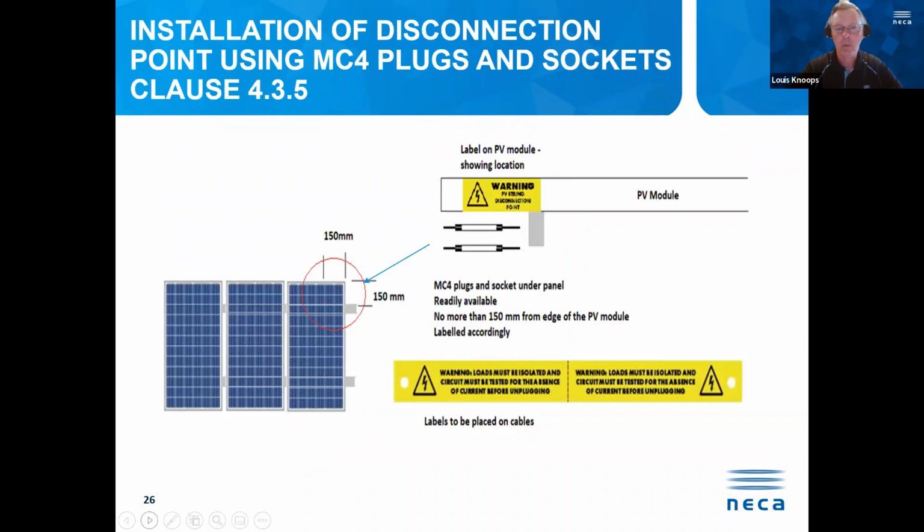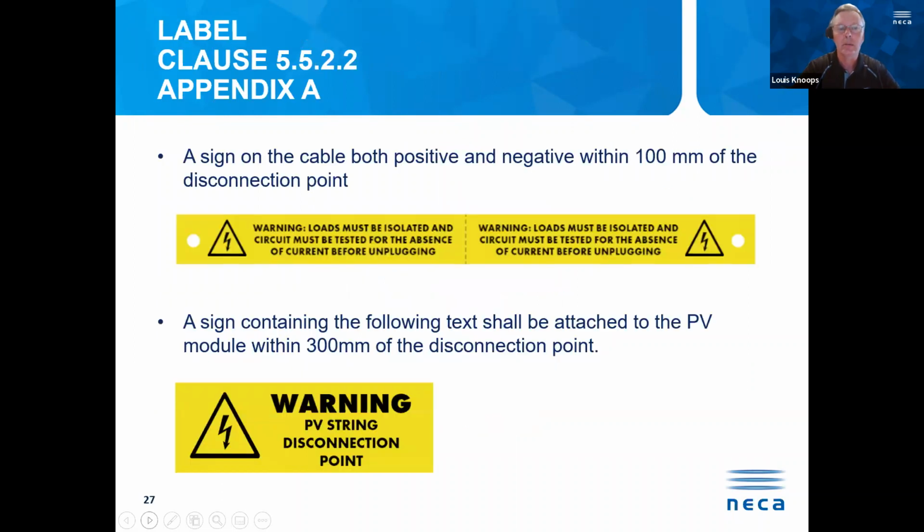Here we've just got a picture showing where you would put it. Now that on that module, that could be at the bottom of the module, but basically 150 mil from either edge. You will see that there's a label that you have to put on the module itself. And you also have to put some additional labels on the cabling. Here's a closer view of those labels. A sign on the cable, both positive and negative, within 100 mil of the disconnection point. That gets put on the cable. This other sign, the PV string disconnection point, with those words, is attached to the PV module within 300 mil of that disconnection point.